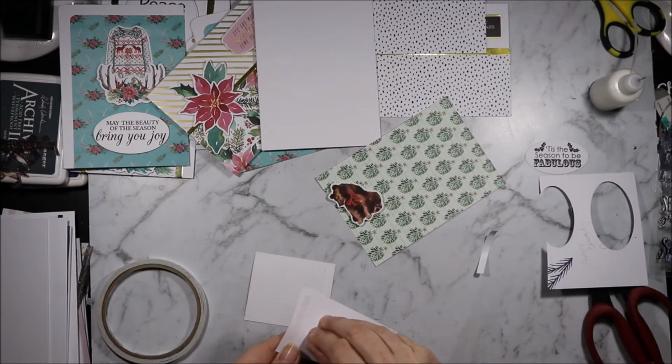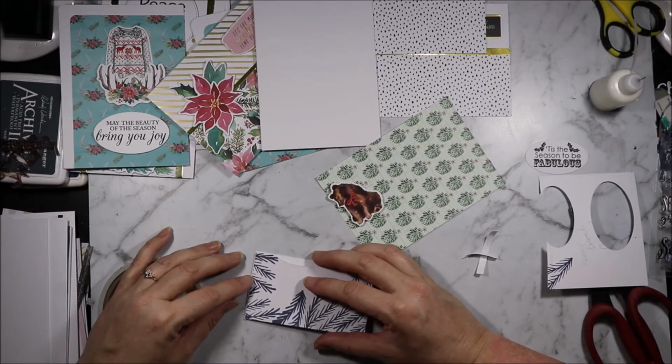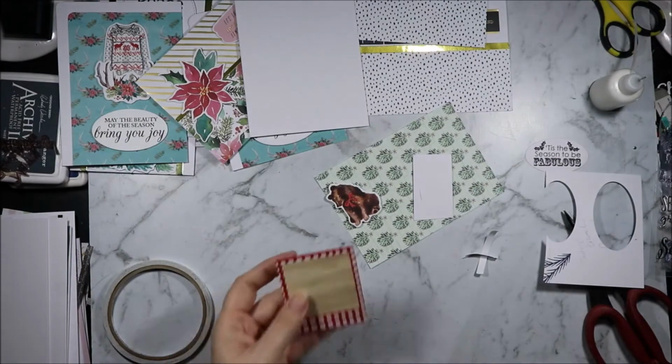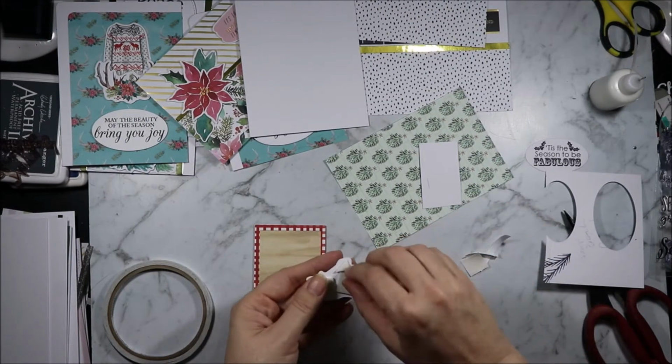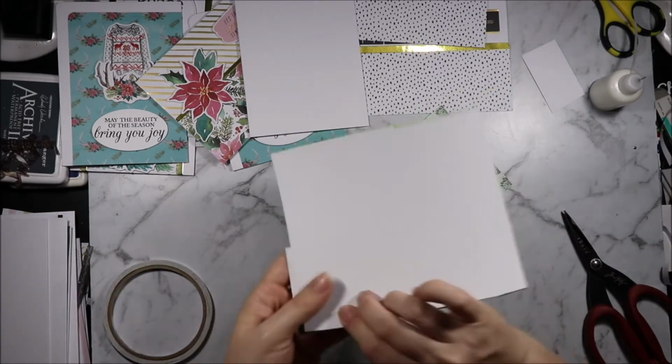I had to go again, so now I'm recycling that cardstock. Make this stronger. I've taken one of the picture die cuts and I've added some of the wood grain paper behind it, and I'm adding on my bear. Now I'm going to add some foam tape to the back of that.